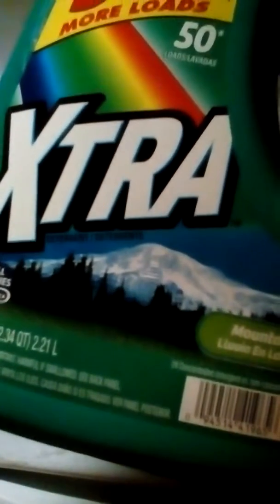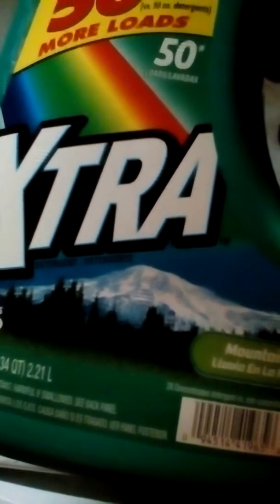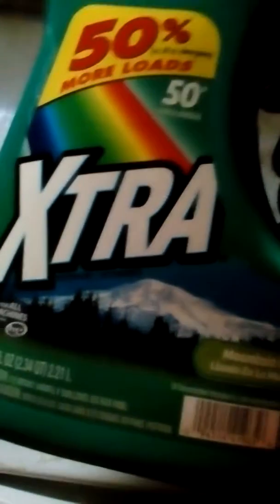Get your clothes good and clean, and smell nice and clean. And it's a lot cheaper than what you pay for name brands. Like I say, like Cherry, and all the other Gain and all the other name brand laundry detergents. This is the Xtra Laundry Detergent. Now you can get, like I said, you can get it at Family Dollar and Rite Aid. Might be able to pick it up at Walmart too.